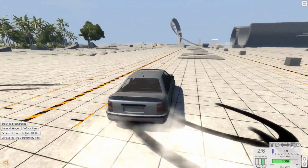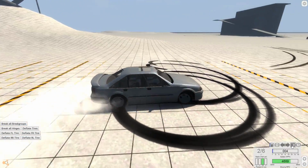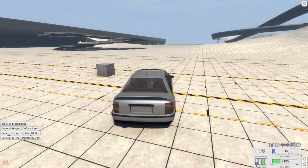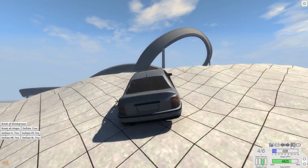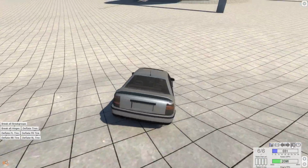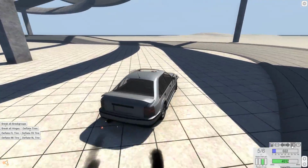It's good for donuts, by the way. This car does not have that much traction when you accelerate hard, so it makes it great for donuts like this. Just no problem all day, man. For me, I had some weird problems with this car when I was using it in the experimental version. So I would suggest if you use this car, use it in the stable version, because I don't have the weird glitchiness I was experiencing in the experimental version. So be careful about what version of BeamNG.drive you use this car in.